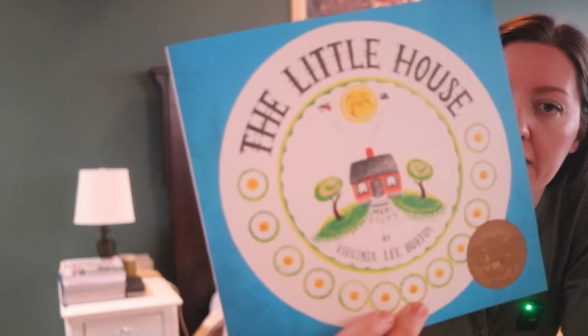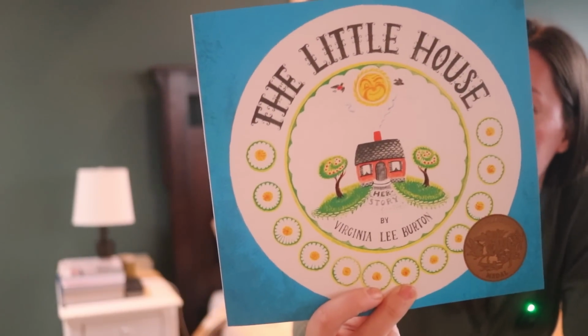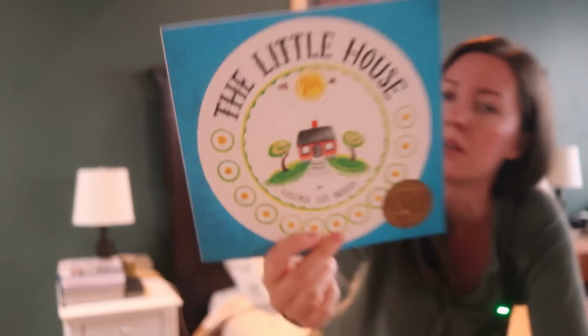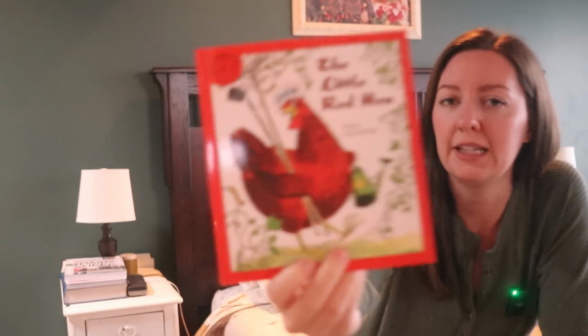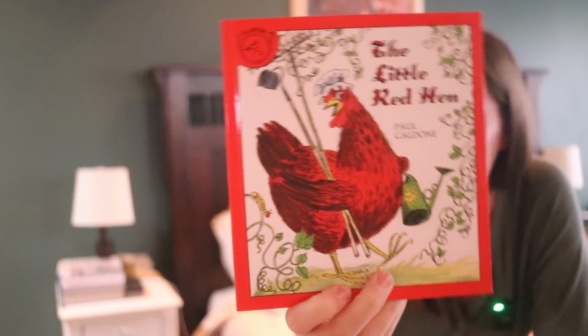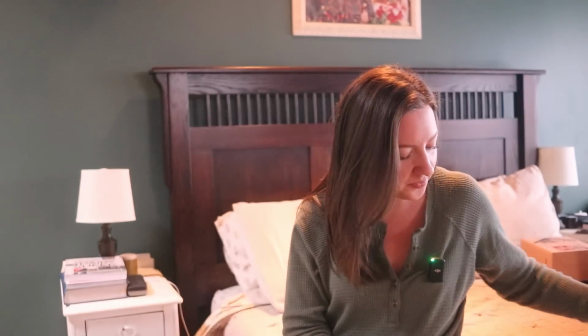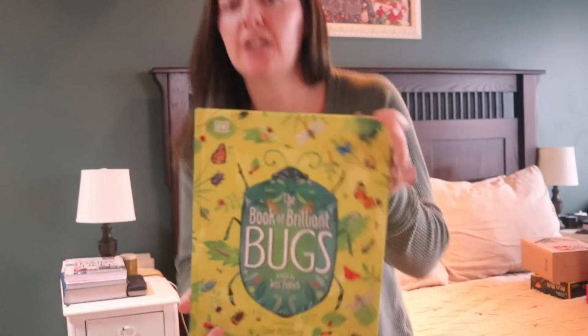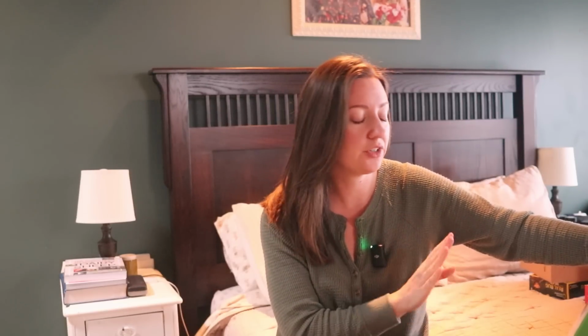So the first one we got for her is The Little House by Virginia Lee Burton. That one, The Little Red Hen. Of course, we've got to include chickens, our most favorite animal. And we got The Brilliant Book of Bugs. So that's everything I got for each of my kids in that $150 budget for each of them.